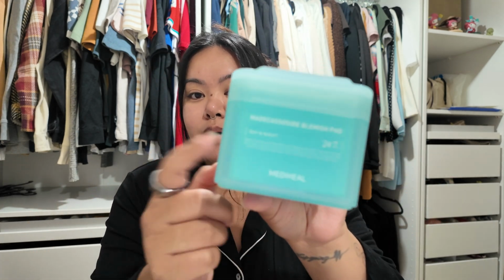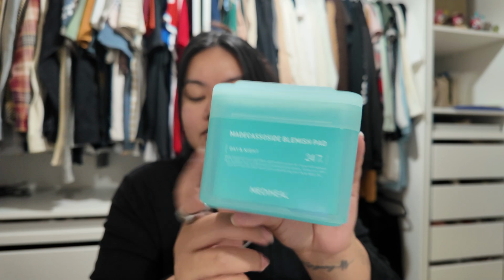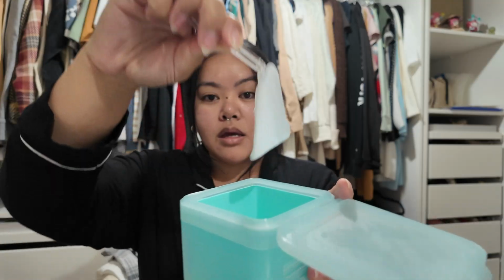So technically I already had this, but I did buy another one because this one is running out. This is the Mediheal Blemish Pads. I'm just gonna get one of these pads and then I just rub it all around my face. So this is a toner. This specific one calms any redness and should help fade spots. And I just like to let that dry and sink in before I move on to my next step.